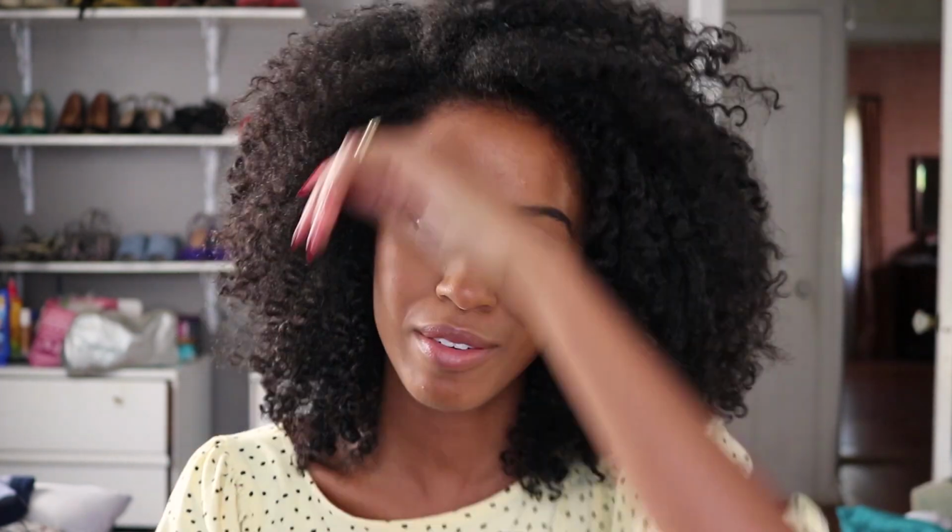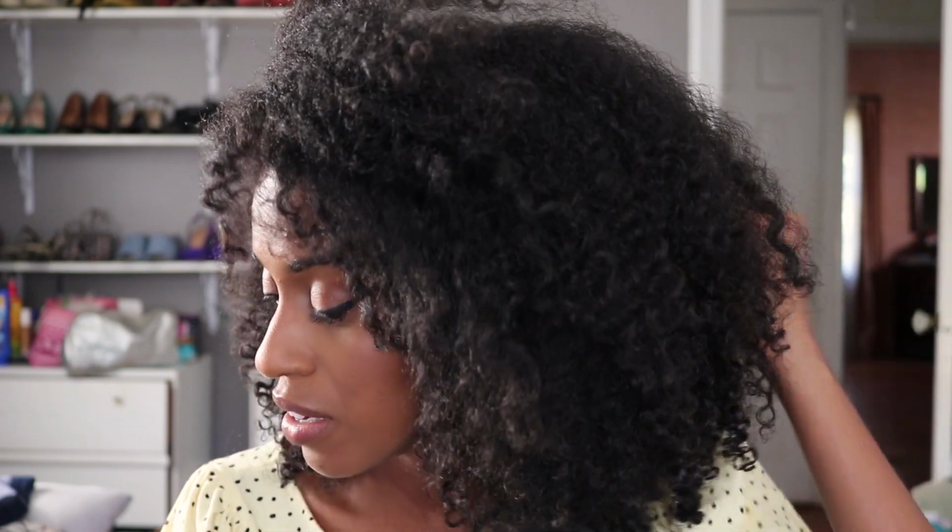Okay guys, so this is the final look. My bangs are really sensitive today. I don't know what's going on with them, but they just didn't dry properly, so I don't have it down just the way that I normally do, but you can see the definition. The brush did do its job. I feel like it did exactly what I was asking of it to do, and I'm very happy with the results. My hair feels soft. Definitely defined, and I really do like Pattern Beauty.